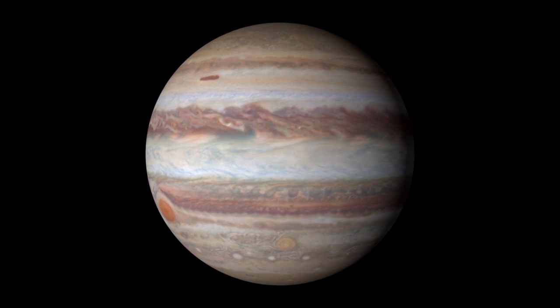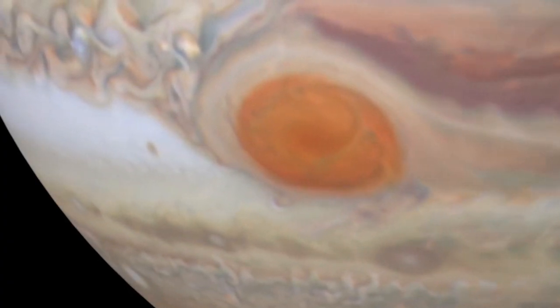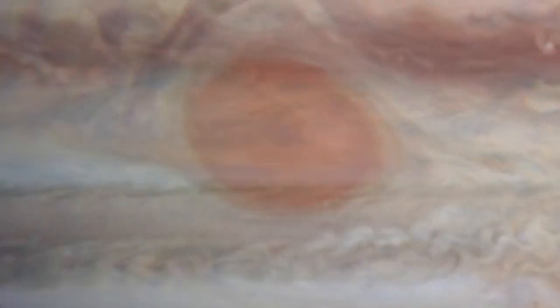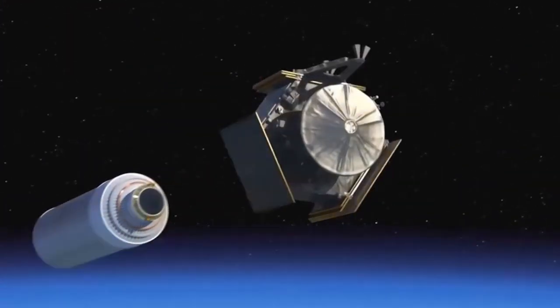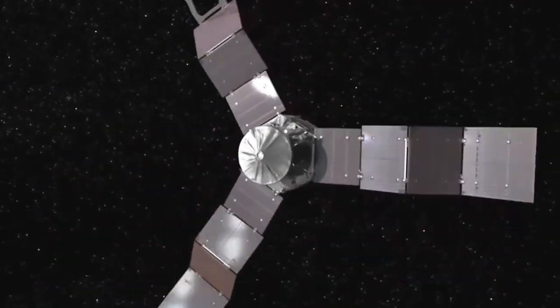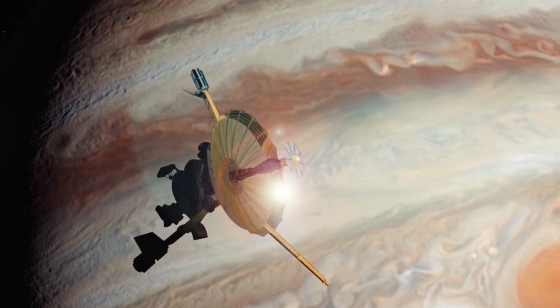One of the most striking features of Jupiter is the Great Red Spot, a visible red spot that is actually a huge storm that has been going on for almost 350 years. To date, there have been 8 man-made spacecraft that have passed by Jupiter. These are Pioneer 10 and 11, Voyager 1 and 2, Galileo, Cassini, Ulysses, the New Horizons missions, and most recently Juno.